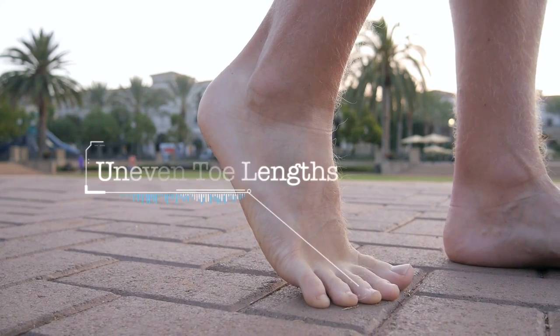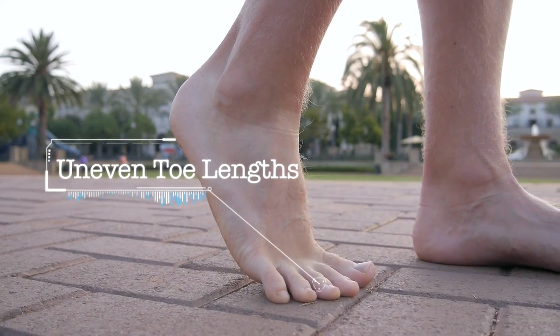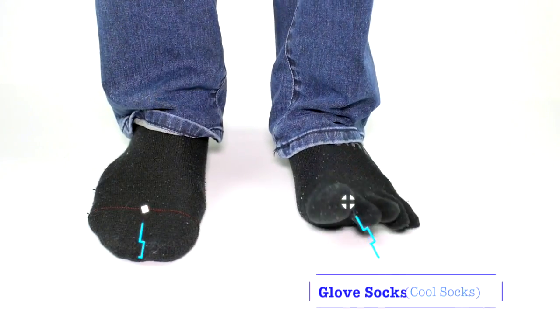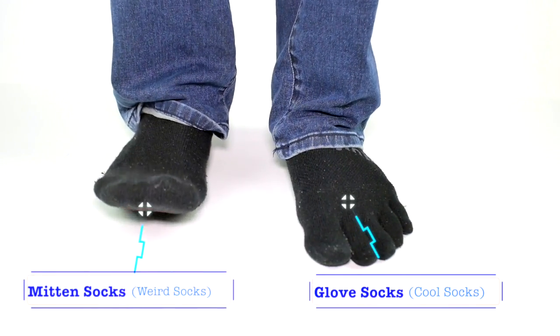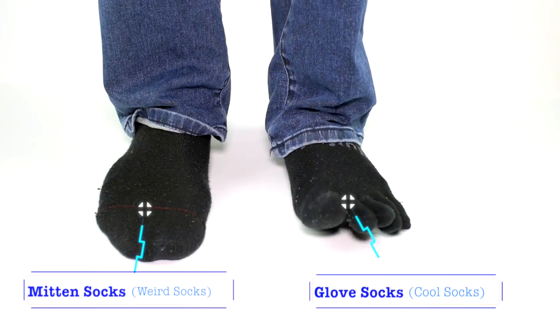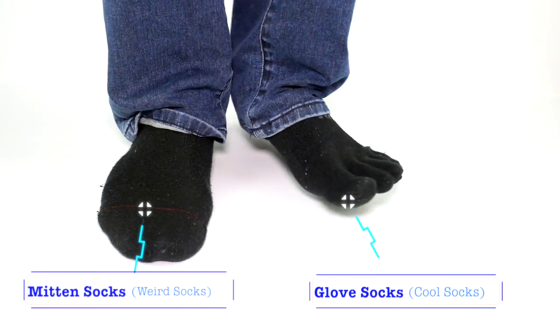Now, if all of your toes were even, they were all the same length, this wouldn't be such a huge deal, but they're not the same length. So they all need to move appropriately and independently, and they all want to make their own decisions and be independent people. Wearing glove socks versus mitten socks wouldn't be as big of a deal, but your toes are all different lengths, so they need to move at different times to make you feel the best.